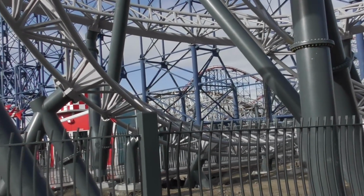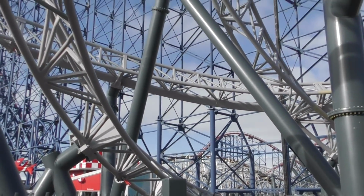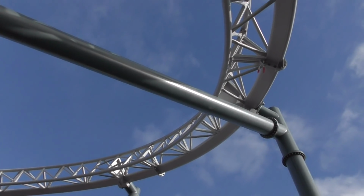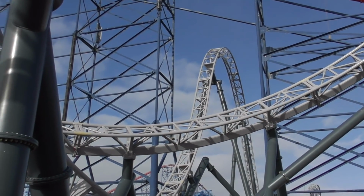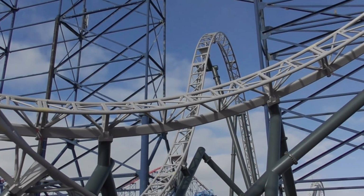Now obviously last Saturday was our first chance at seeing Icon from inside the park, and here we've got the 0G roll and the incline loop in the sunshine. Like I say, it's a rare sight after last week with the rain pouring down, and we really struggled to get some nice shots of Icon. Obviously you've got the airtime hill just over there as well. Looks great with the sunshine on it.